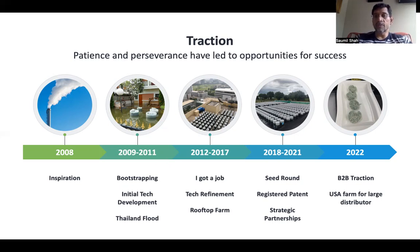So the good news is we made some more progress and refined our technology and got a lot of publicity from that rooftop farm. And then we closed a seed round in 2018 with a VC fund out of the Netherlands that allowed us to scale up production and register our patent and start forming strategic partnerships with innovation labs, distributors, and other producers around the world.